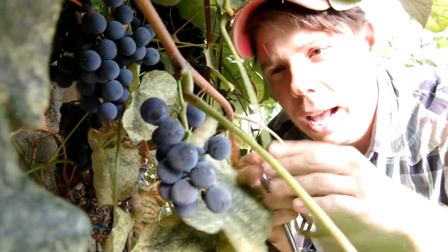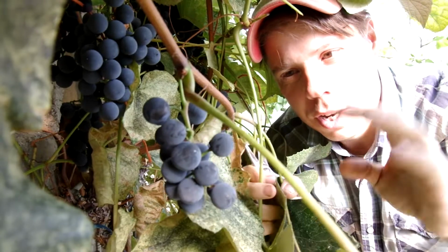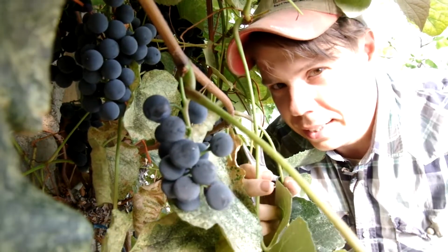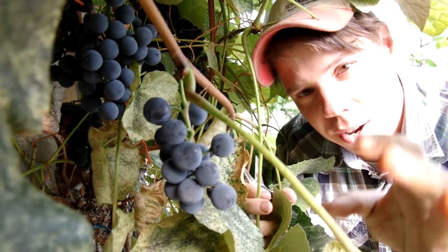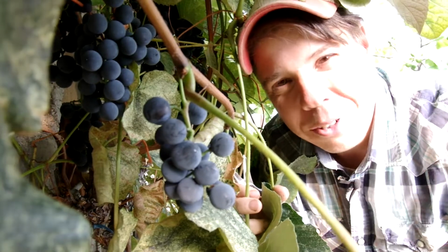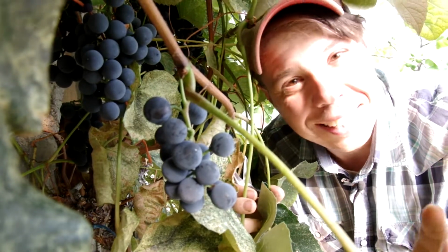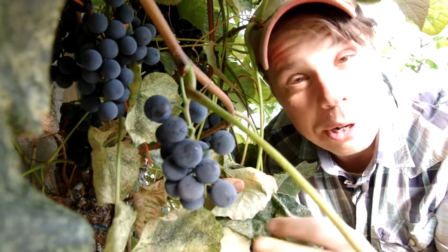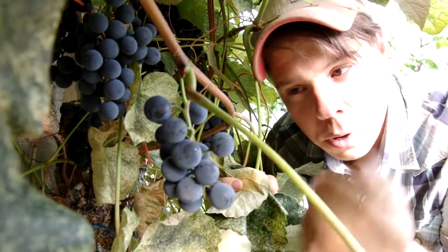Now, as I mentioned before, same with the figs, these grapes are also direct descendants from my grandfather's little vineyard in Italy. I don't know what variety they are. Italians back in the day didn't really keep that kind of information on hand. We know they're grapes. Other than that, I don't know.